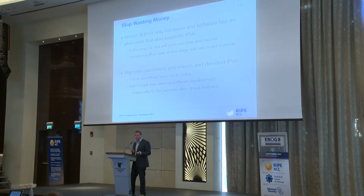Because introducing IPv4 only equipment at this stage, when you need to deploy IPv6 at some point, will only make things worse. Because you're going to end up replacing it and you're going to hit that wall that it doesn't support IPv6. So, and this really is the cheap way out, alter your purchasing procedures and demand IPv6. That one comes for free. Just tell your suppliers, no, I'm not going to take your products because they don't do IPv6.